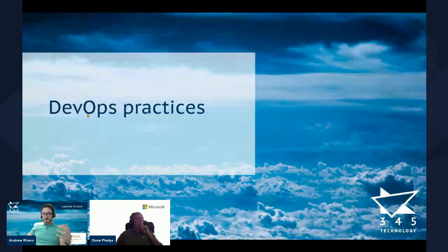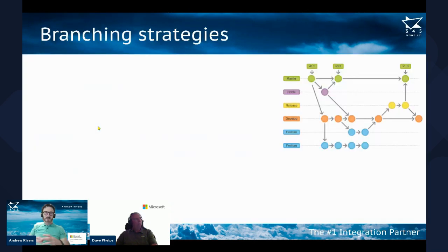Okay, so we're going to look at some of the practices that underpin DevOps. Even though when we talk about some of the stuff later, we'll assume that you're doing some of these practices. The first thing is just branching. It's amazing how many customers that we talk to still struggle with branching, even though it is a thing that has been solved. If you're using Azure DevOps, GitHub is obviously Git, but in Azure DevOps you get a choice, but we always recommend to use Git.